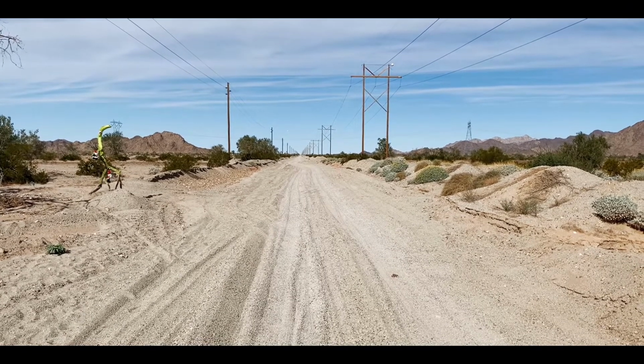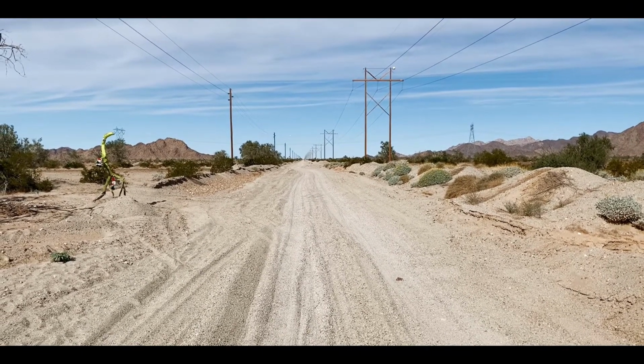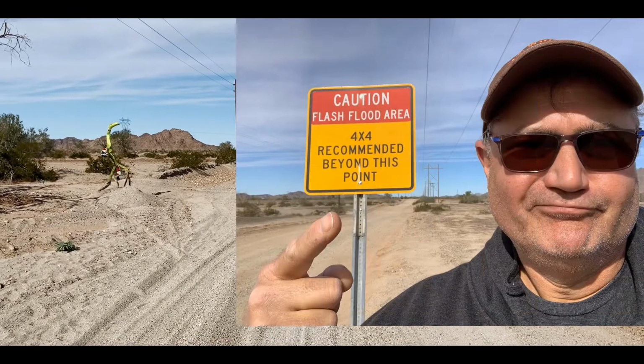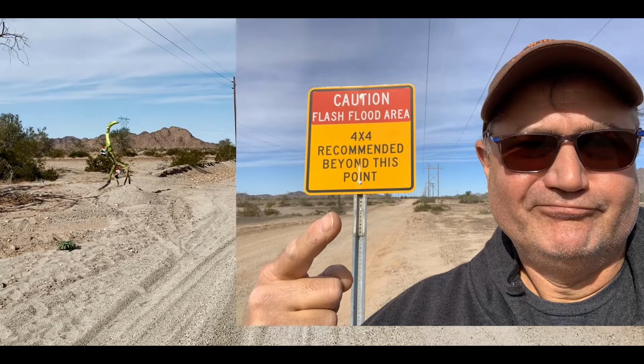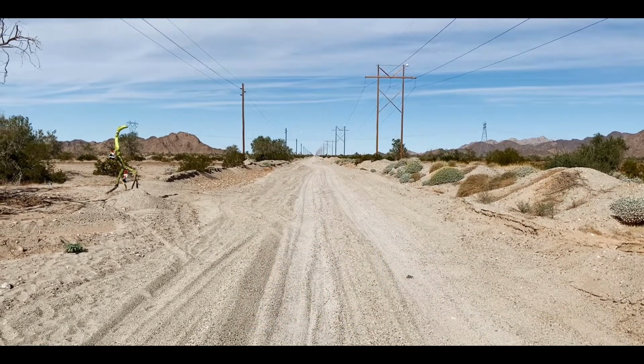Definitely need four-wheel drive. In fact, there was a sign further back from this point toward Interstate 8 that said you needed a four-wheel drive. But yeah, you do need a four-wheel drive.